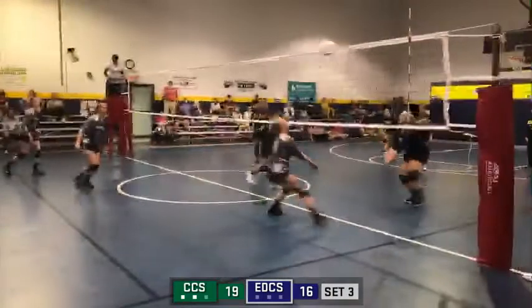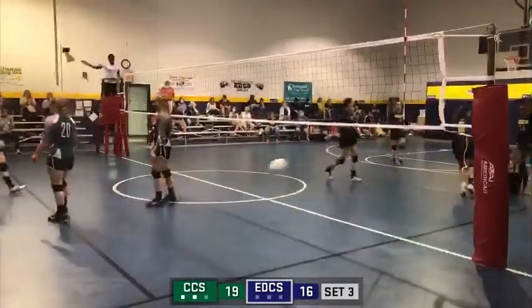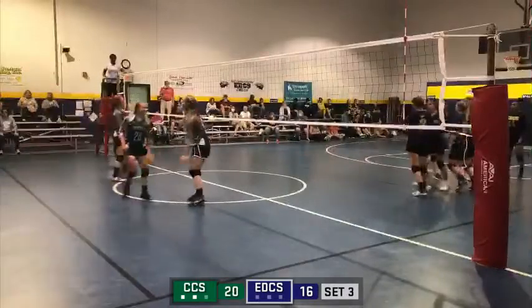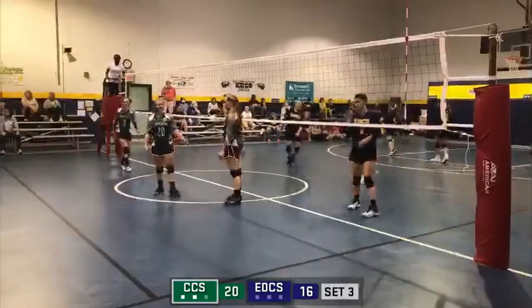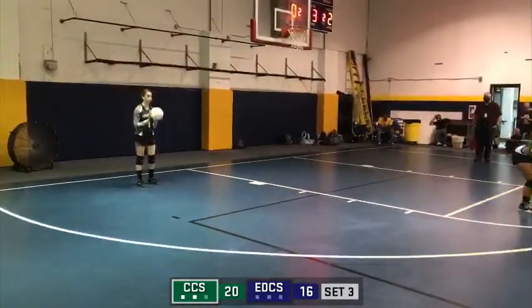Jayla calling it. Barely got over the net. Very difficult placement for East Dayton. Thought it was going to hit the net. Barely went over. As we're up 20-16. Great hit by Jayla. Lillian Zamora.